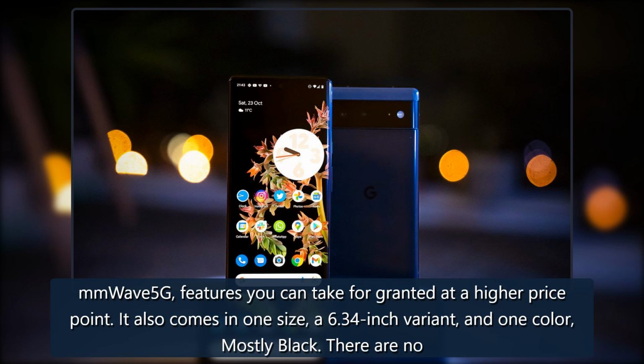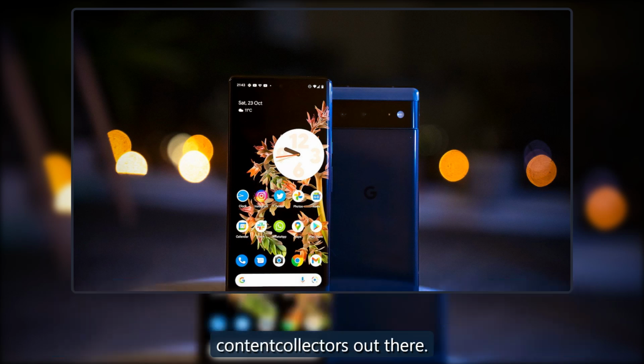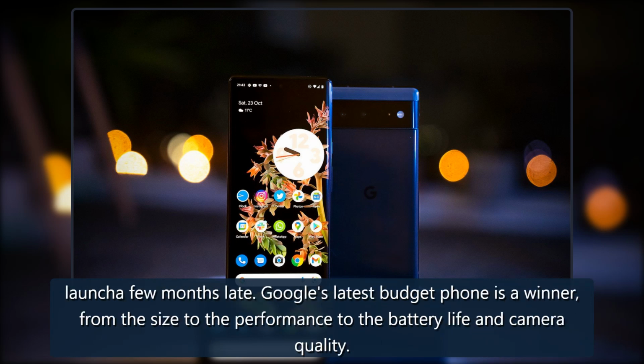It also comes in one size, a 6.34-inch variant, and one color, mostly black. There are no storage size options either. You get 128GB of internal memory, which should be plenty for most people, but a lack of microSD expansion may be a problem for the content collectors out there. All of these limitations shouldn't impede your desire to buy the Pixel 5a, which proved to be one of the best smartphone surprises of 2021, even if it did launch a few months late.